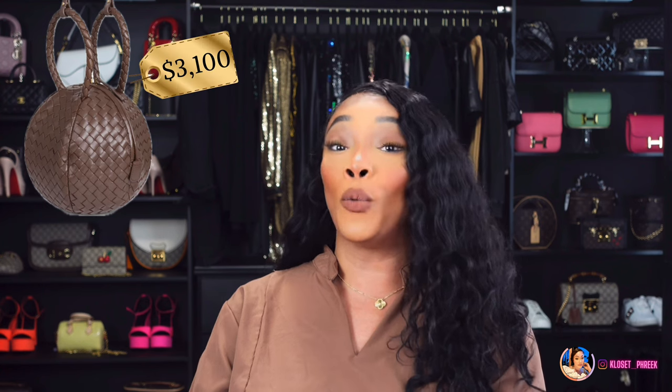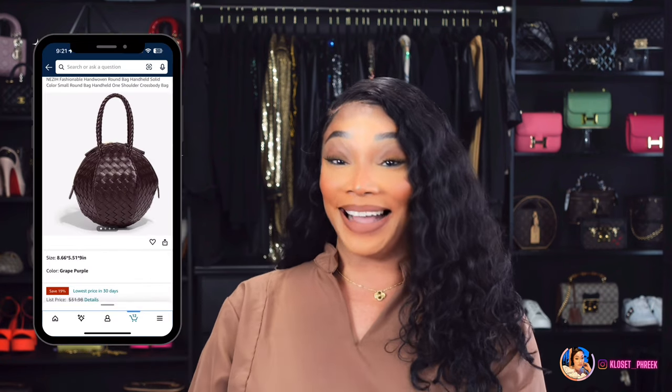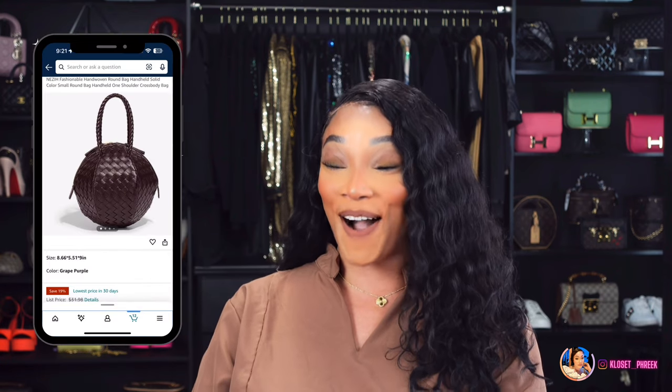Number two is inspired by my favorite Bottega Ball Bag. And these bags will run you $3,100. We all know Bottega is pretty pricey. Amazon has this version if you are interested.